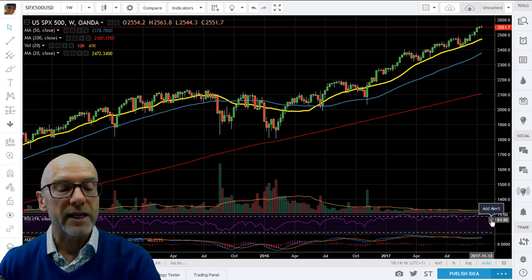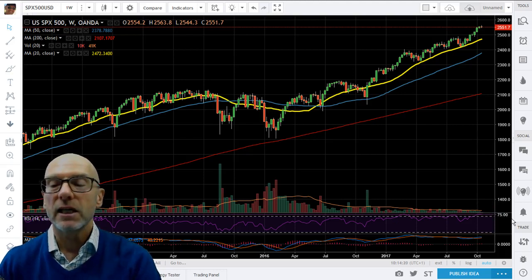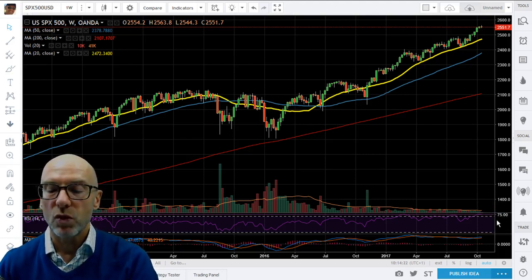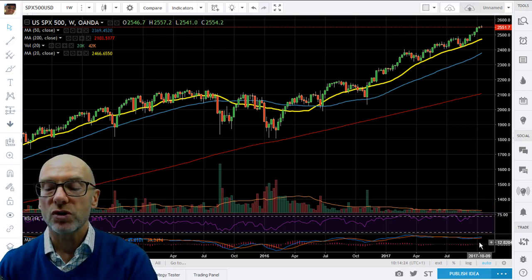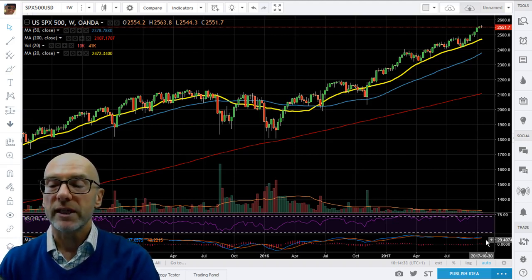You can also see we've got solid upside momentum. The RSI is 74.26, slightly overbought but nothing untoward. And the MACD short term has actually moved back above the long term at a high level, again slightly overbought, but an indication that this market has got solid upside momentum. So nothing to worry about there.